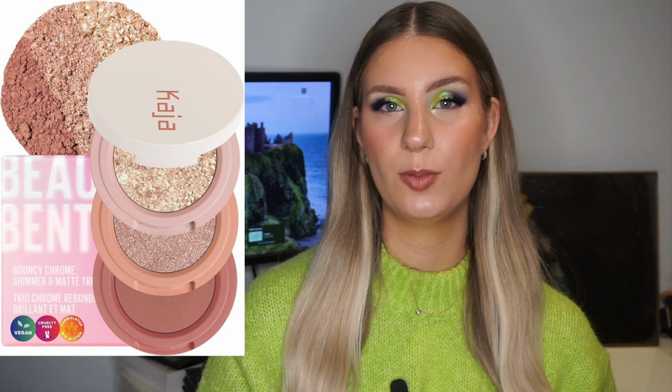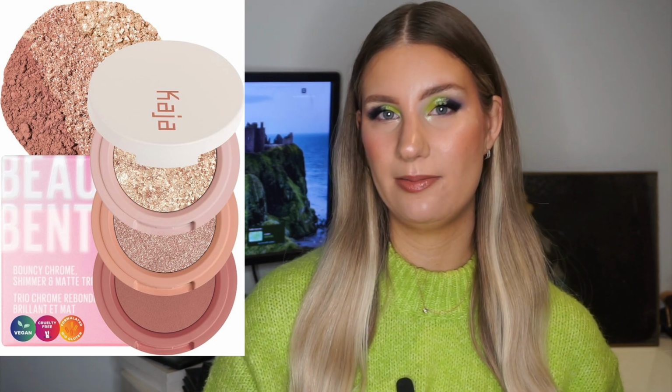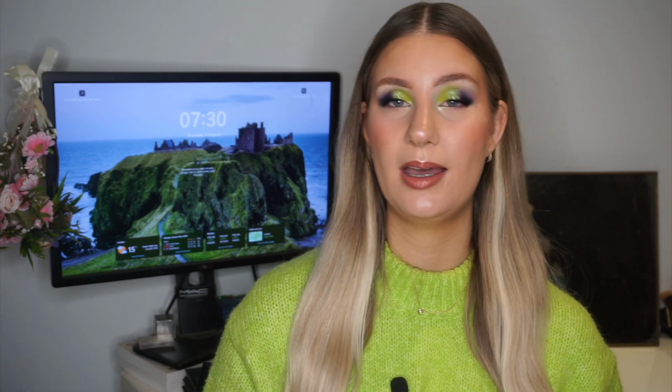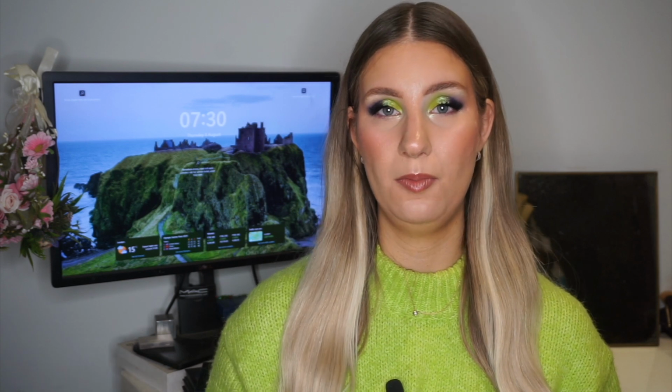The sparkly topper shade is absolutely stunning in this palette, and I think this would be a good everyday palette to have. So that is definitely on the list. It's another one that's quite high up there to try because it's a new brand to me, and also it's not too many shades, and I feel like the formula looks really, really lovely.